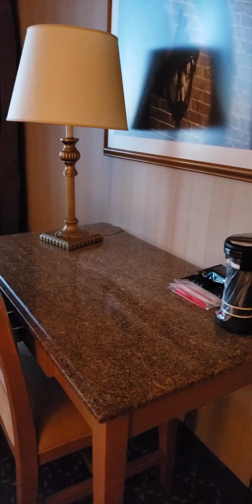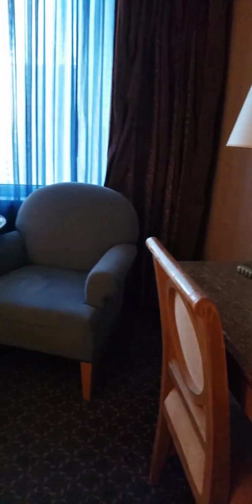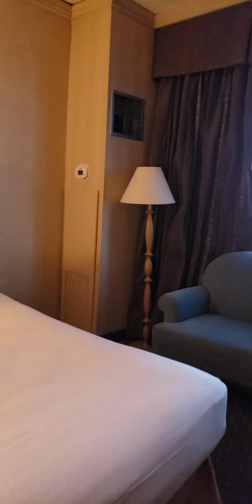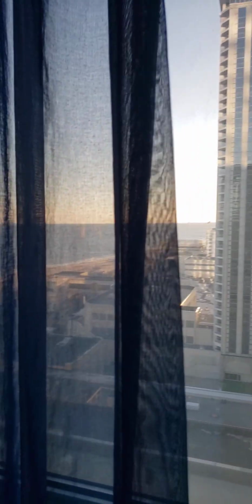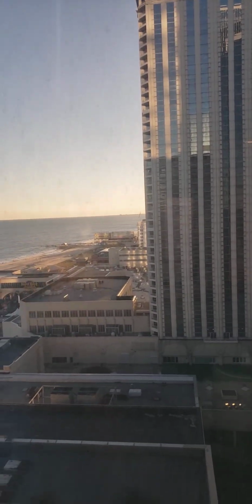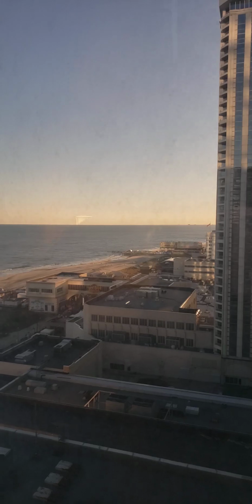and a little desk. So I'm going to swing over here, and as you can see by the window, you have 2 huge chairs, and there's a lamp in the corner, as well as ventilation and air control. So now let's look out the window. The Showboat Hotel, you're pretty much far from most of the action. This is kind of like where the action starts, if you will.